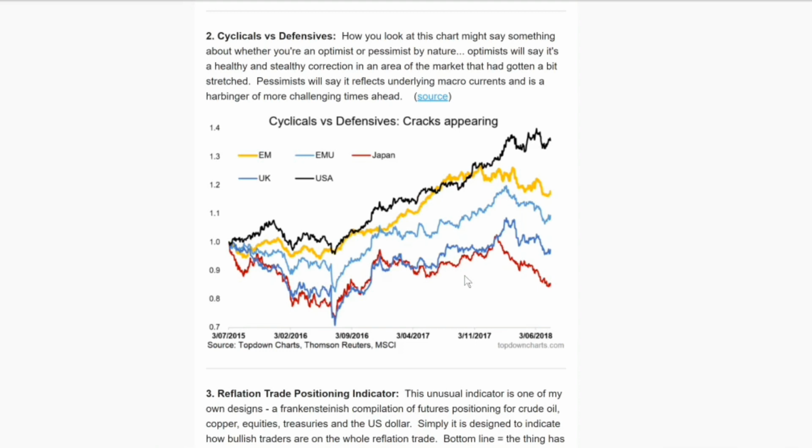You can see there that it actually rolled over just before the turn of the year, so it rolled over before the correction got underway. I'm going to be looking into whether that's a barometer, a leading indicator of what's coming there. But you can see there's a bit of difference across the regions.